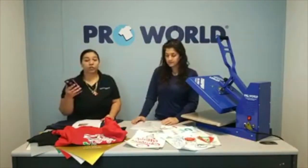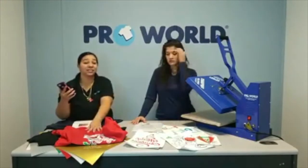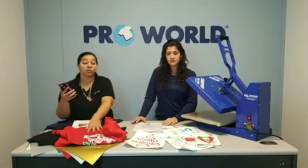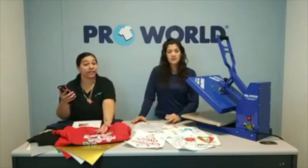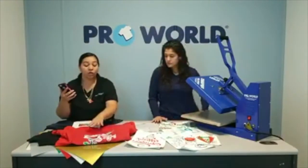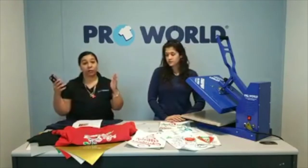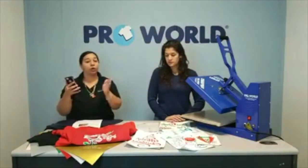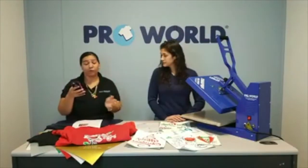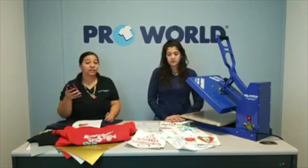Our transfers also differ in price if you do not want to purchase in a holiday pack. These are our already created stock designs that are found on ProWorldInc.com. So these are priced depending on how much ink is in the design or if it's a rhinestone, but they're very low pricing because we buy it at such a wholesale price, so we sell to you at wholesale. If you order more, the price per design drops. But as far as the price for our full color transfers, if you're talking about custom, that's at pwcustom.com.